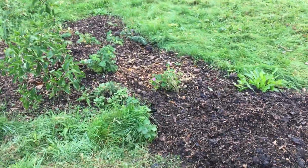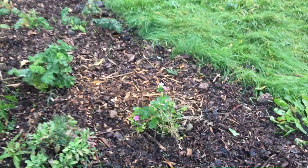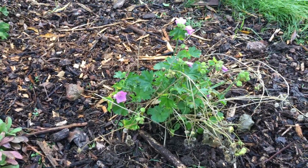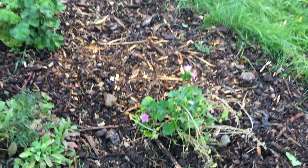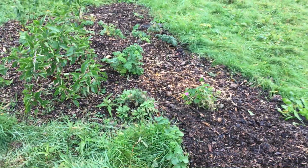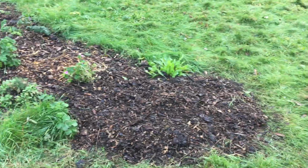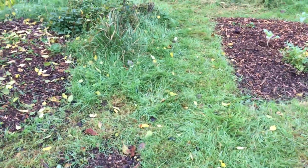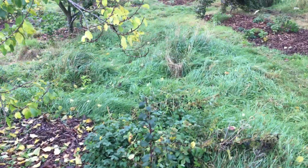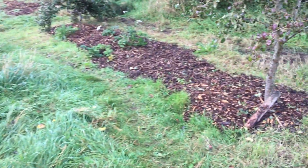Oh look, there's some geraniums. They must be edible if they're here. So I always call these wild geraniums, but one of my gardening customers, I'm a gardener, I've got my own gardening business, says they are called something different, and I forget what she says. Maybe more, I don't know, I'll find out.